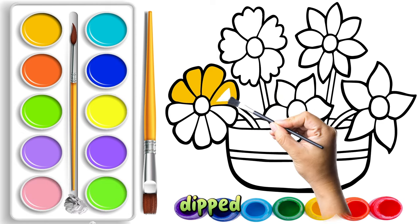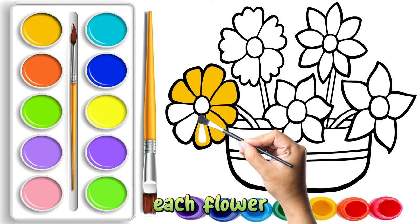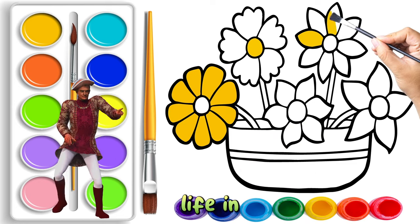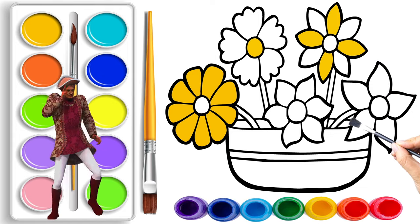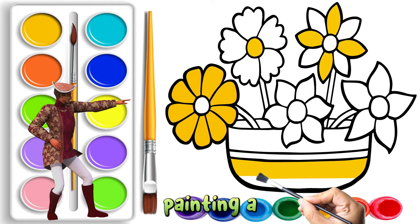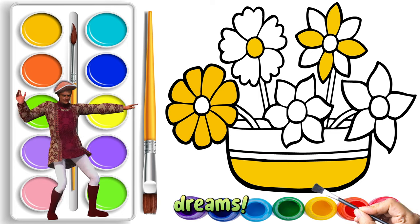With our brushes dipped in paint, we splash each flower with a rainbow of shades, bringing them to life in full bloom. It's like painting a masterpiece straight from our dreams.